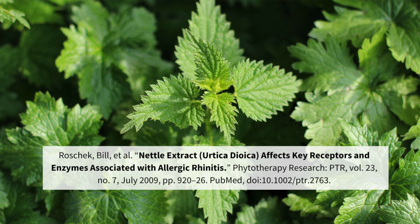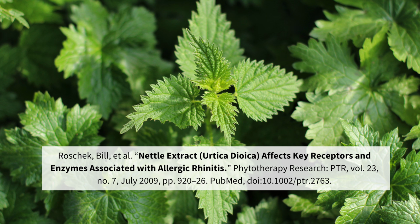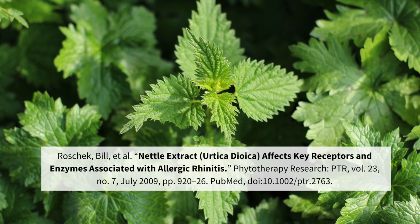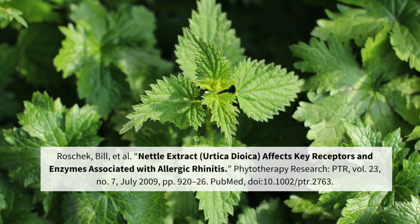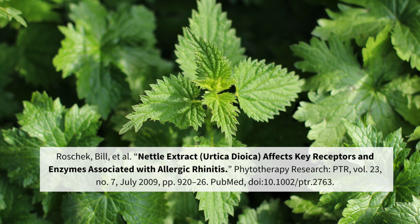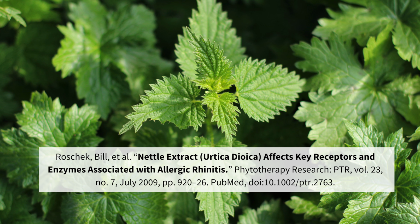Nettle is commonly used to decrease seasonal allergic responses, such as hay fever. While the exact mechanism of how this works isn't known, some hypothesize that nettle's natural histamine content may downregulate the allergic response. An in vitro study in 2009 concluded that nettle affects key receptors and enzymes associated with allergic rhinitis.